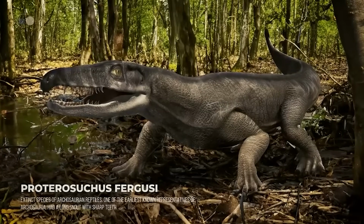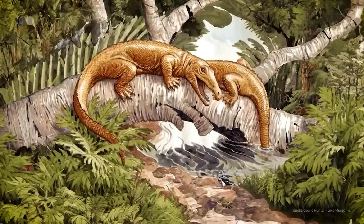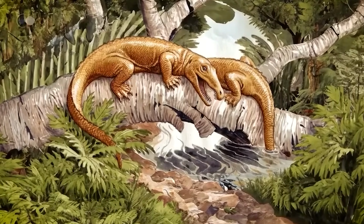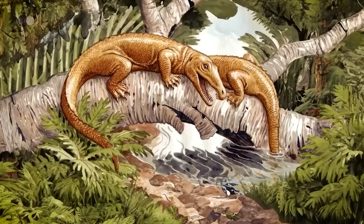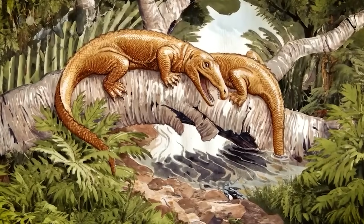It was a predator and undoubtedly one of the largest terrestrial reptiles of its time. It measures almost 3 meters or 10 feet. Its long legs are perfectly designed for running. When it's chasing prey, it looks even more formidable.